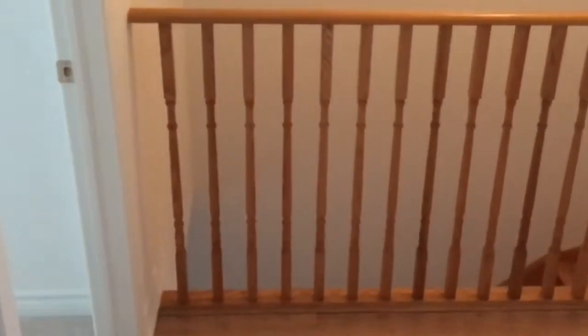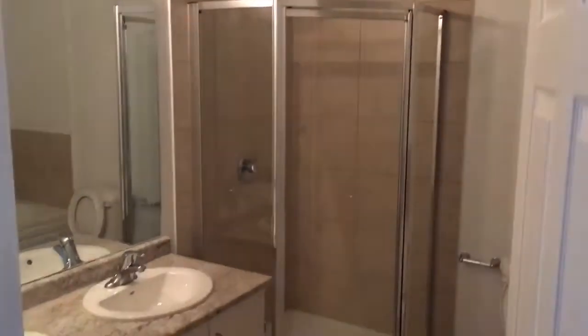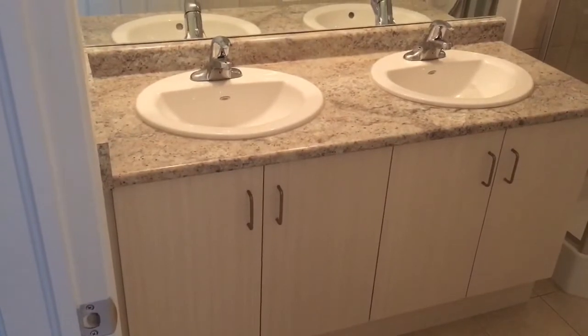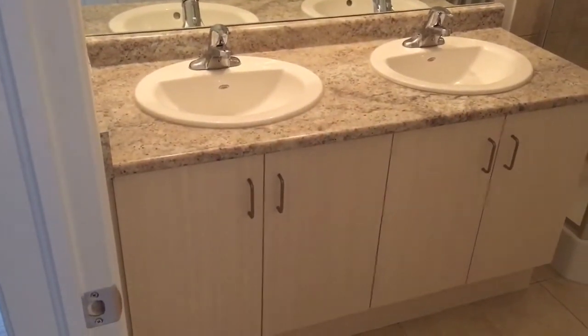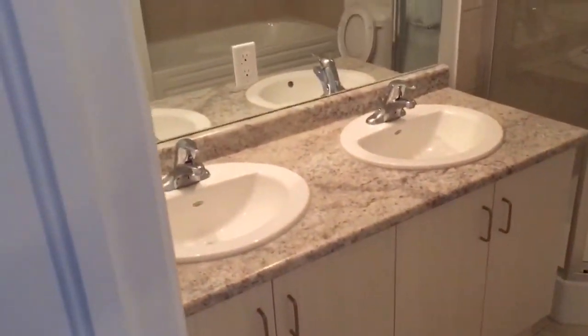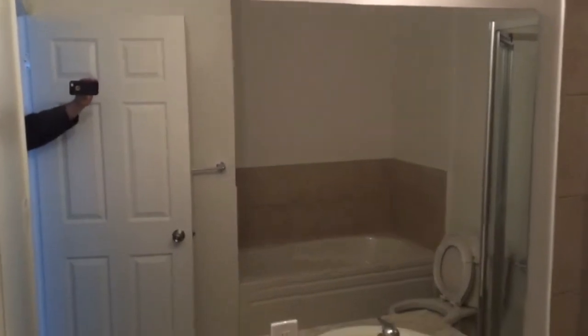Let's move on now to the main master bedroom. Here it is. So here's the main master bedroom washroom. Turn the lights on for you. There's the master bedroom shower, wonderful. Then we have two sinks and four cabinet doors under it for a huge amount of space. We have a huge mirror glass. Love, literally love it.